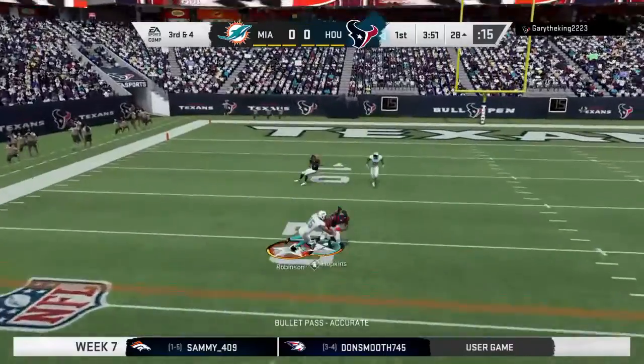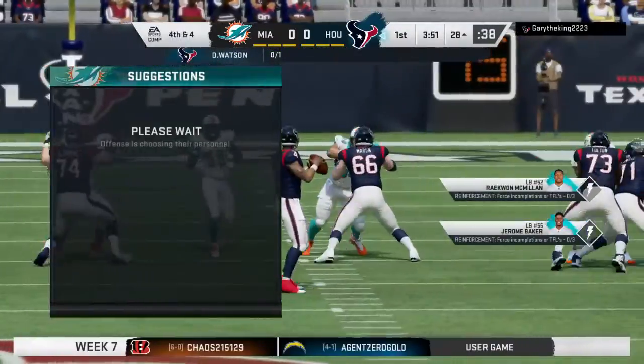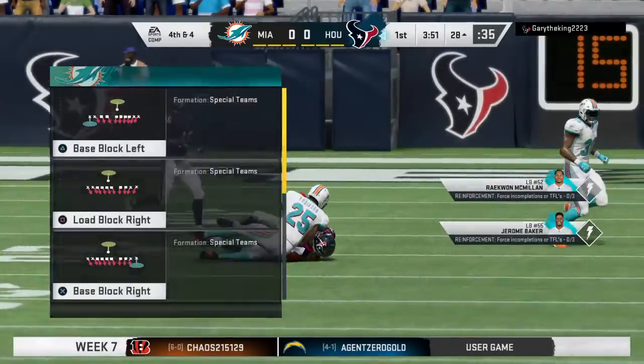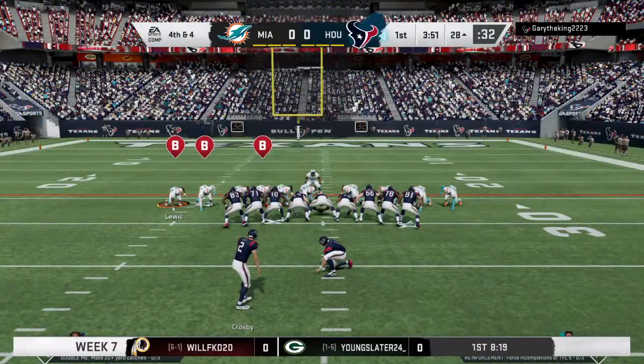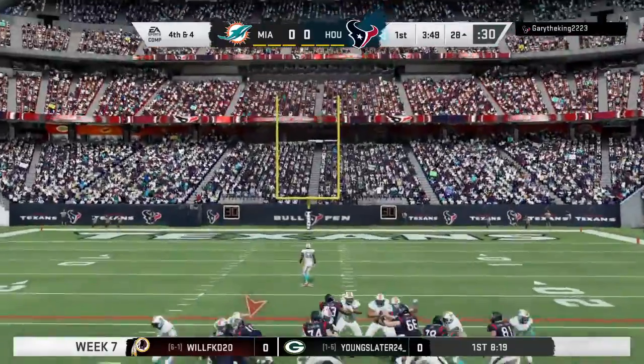Here's Watson. And that is incomplete. Oh, he had a defender right there with him to force that to the ground. And 4th down now coming up. You can tell they were hoping for a flag there offensively. Several on the sideline motioning. Hey, why not a penalty? Why not a penalty? What did you see?